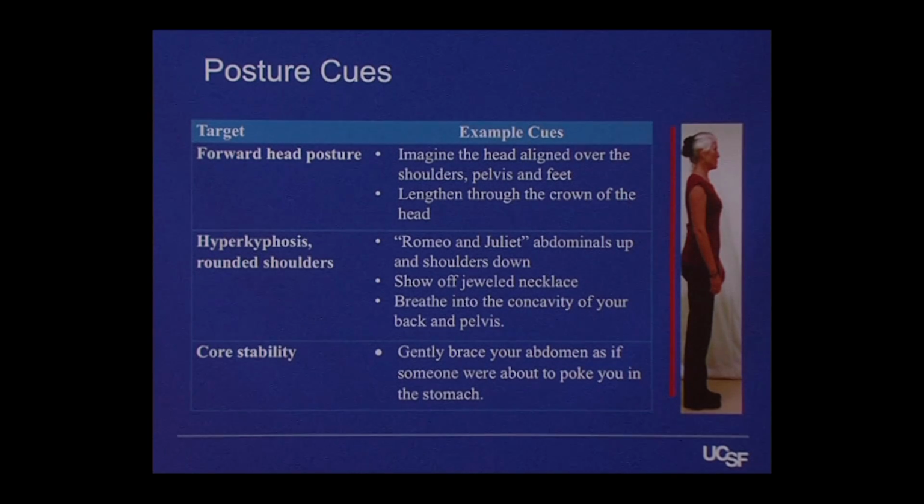And here's some cues. So imagine that the head is aligned over the shoulders, the pelvis, and the feet. You can practice this next one when you're sitting. Lengthen through the crown of the head so the chin stays horizontal, but as if you have a balloon lengthening the back of your neck.